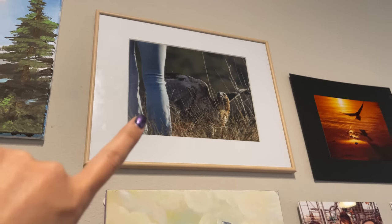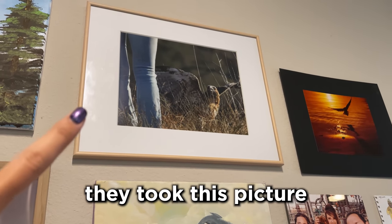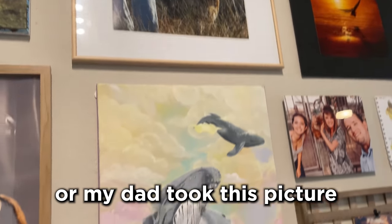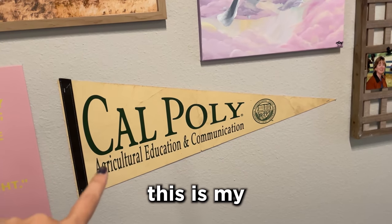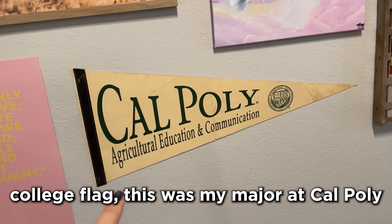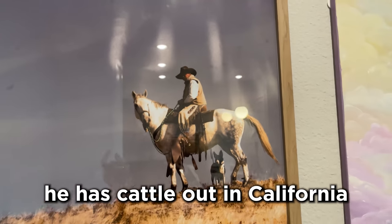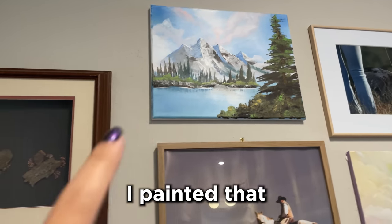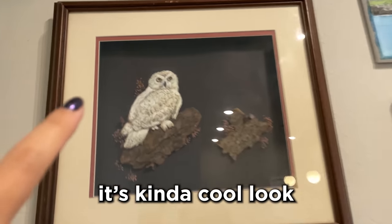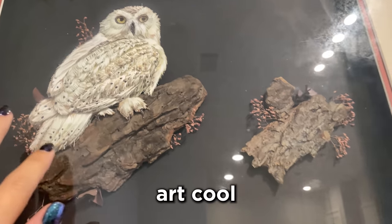That's Bean. It's a red-tailed hawk that I released. This is actually when I was releasing him. They took this picture, or my dad took this picture. I painted these whales in the sky. This is my college flag. This is my major at Cal Poly. This is my mentor. He has cattle out in California. He's taught me like a ton of stuff about horsemanship. I painted that. I got this from Goodwill. It's kind of cool. Look, it's an owl, but it's like 3D art cool.